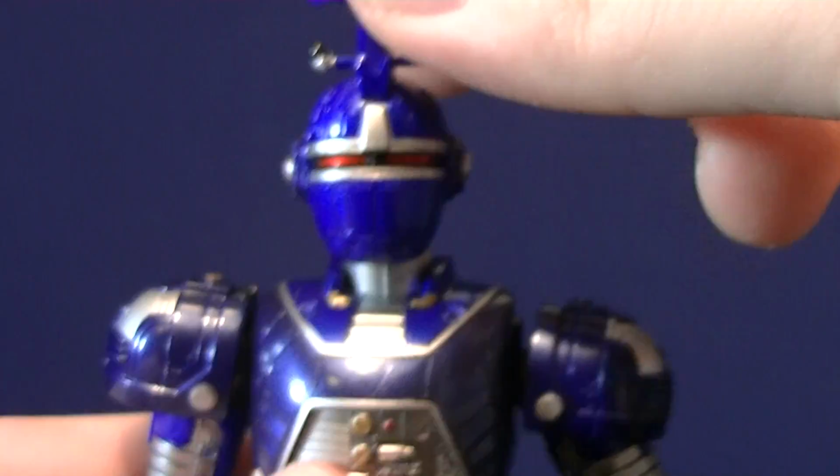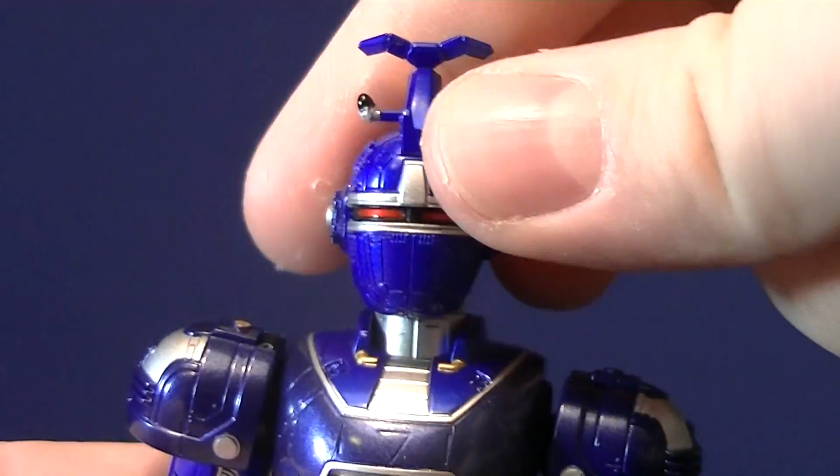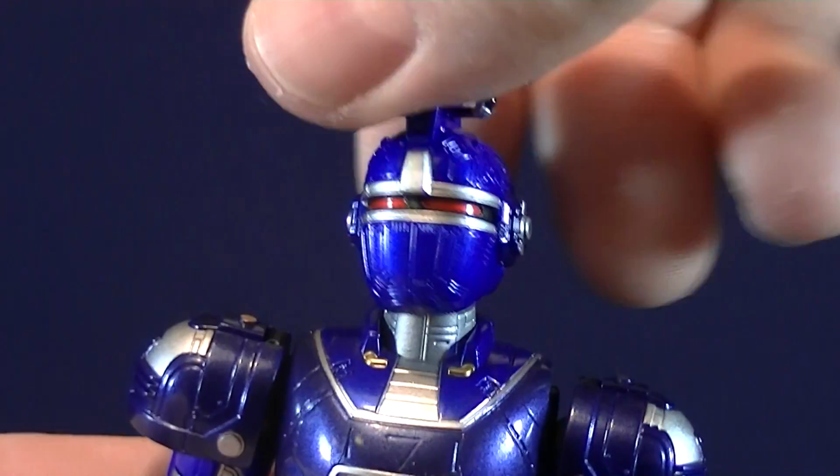Then for his articulation, head sculpt, look up, down, left, right, all the way around.